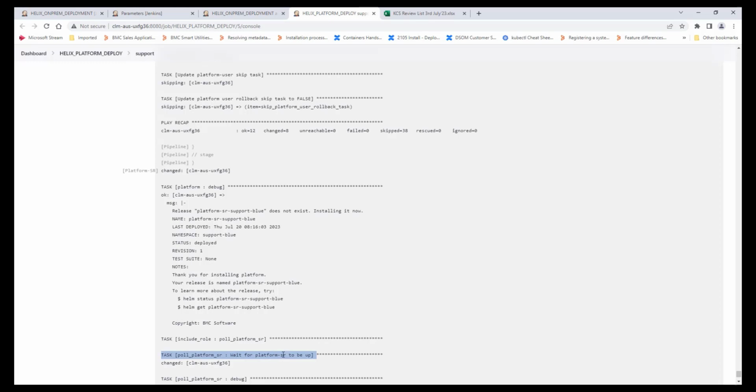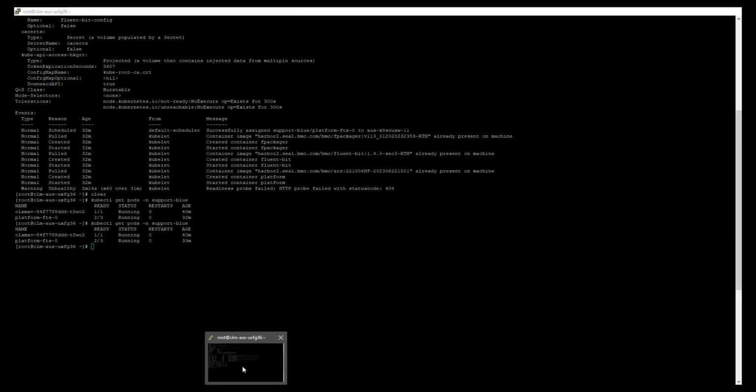It indicates that this pipeline is just waiting. We don't know why it is waiting. So let's get inside the cluster and run the commands. As you can see, I've run the command kubectl get pods for that particular namespace. It says platform FTS, 2 of the 3 containers are running and it is not completely up. So one of the containers is failing to start.